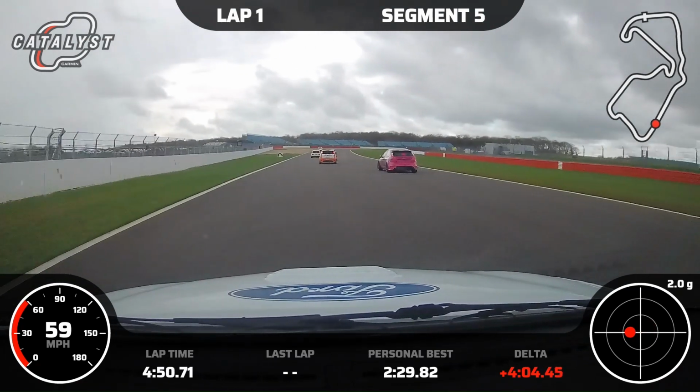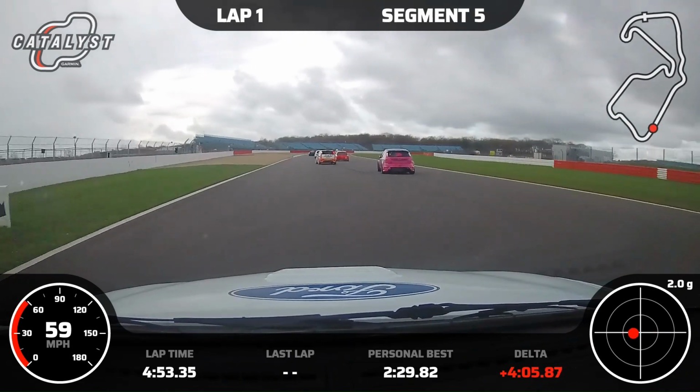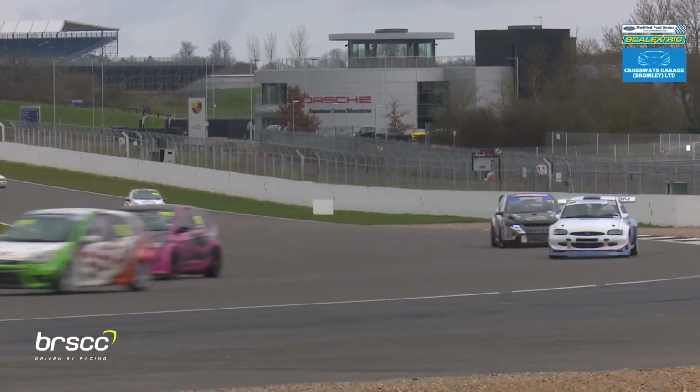Our Lord and Master Paul McCurley in there on the start line, keeping a watching brief, making sure everything is going as it should do. Really looking forward to this one.